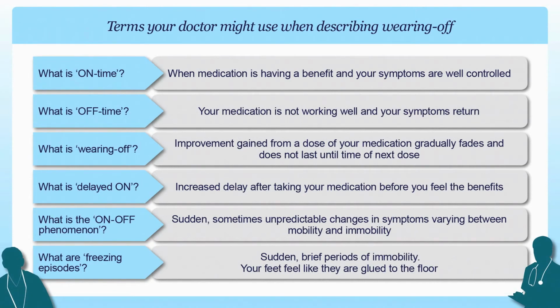PD specialists and doctors often use special terms that the person may not necessarily understand. For instance, on, off and freezing. On is when the person's medications are working well, and off is when the medications aren't working so well. Freezing episodes relate to when the person is walking and they suddenly get stuck, their feet frozen to the floor.